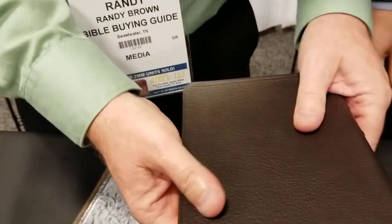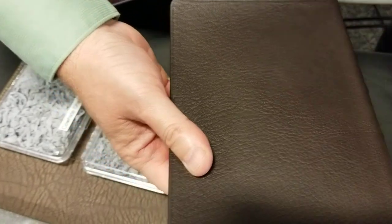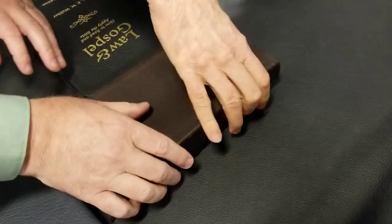This is printed, but also in the cowhide. Does this have some variation? This is natural. This also would be cut maybe from this part, maybe the leg area. And then this part would be cut into where it's smoother. So you'll see the variation even within the cover itself.